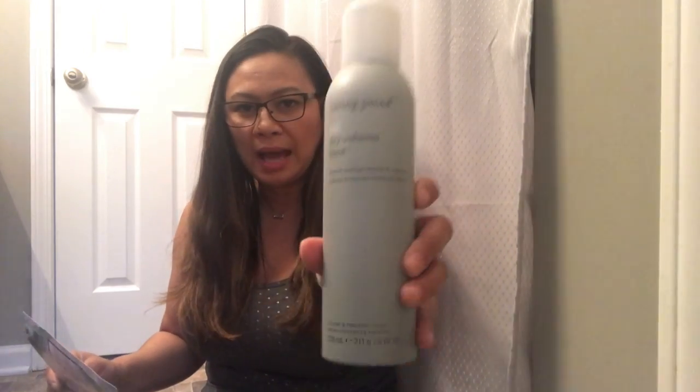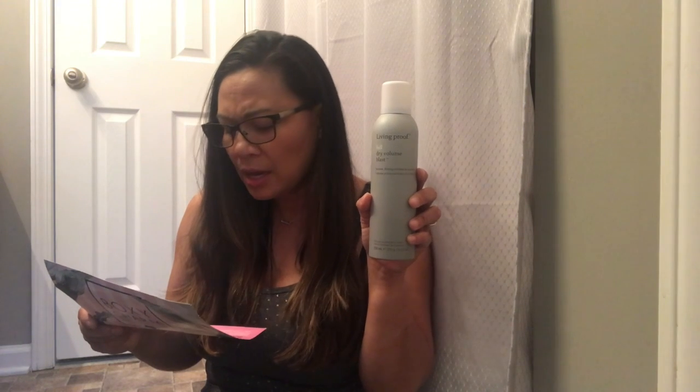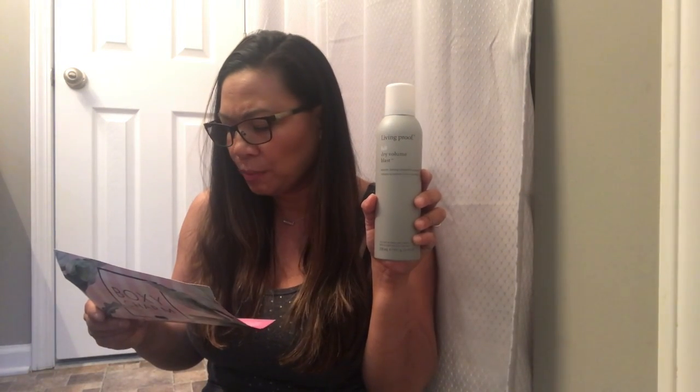Next is, ooh, a big bottle. A big bottle from Living Proof, Full Dry Volume Blast. Okay, and this is valued at $29. It says here, make some room on your vanity for a new Living Proof Full Dry Volume Blast. This styling spray creates instant volume and texture that's almost as light as air for big lasting results on dry hair. It offers UV protection. It's silicone-free and safe for colored and chemically treated hair.